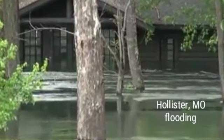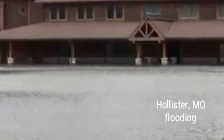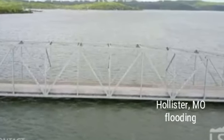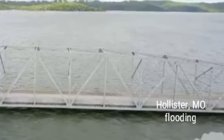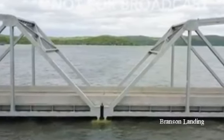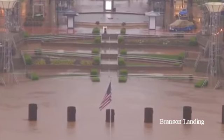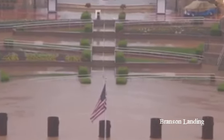This looks like it's all over Lake Taneycomo. Bull Shoals Lake, I believe that might be Tanglewood. I'm not quite sure. This looks like Power Site Dam flooding out. And just looking at the bridge, seeing where the water's cresting as we go into more images at Branson Landing. This is from earlier. It could have changed. I mean, it's happening quite fast, and I am concerned, obviously.